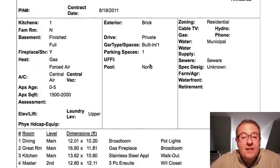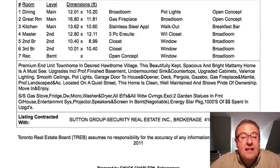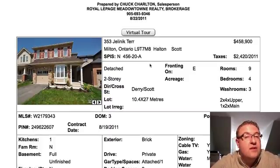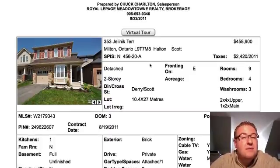Again, I wish them luck. I talk about this all the time. If somebody puts forth the effort on the listing, I am absolutely rooting for them, and you can see that tons of effort has been put forth.